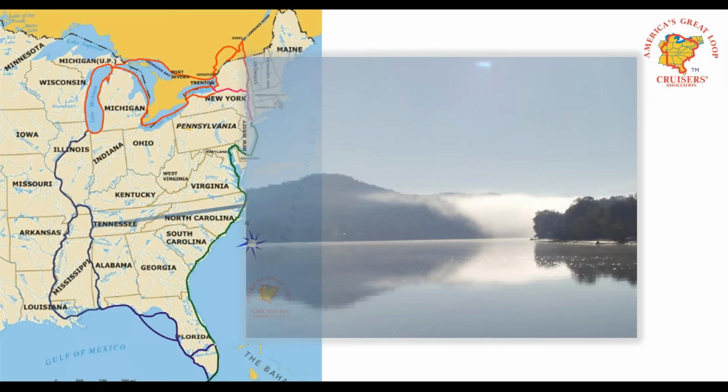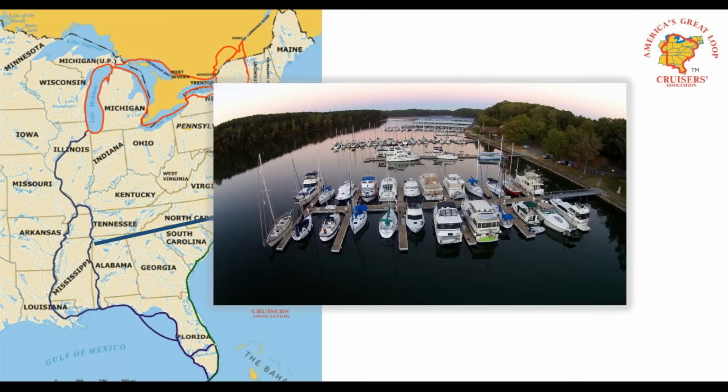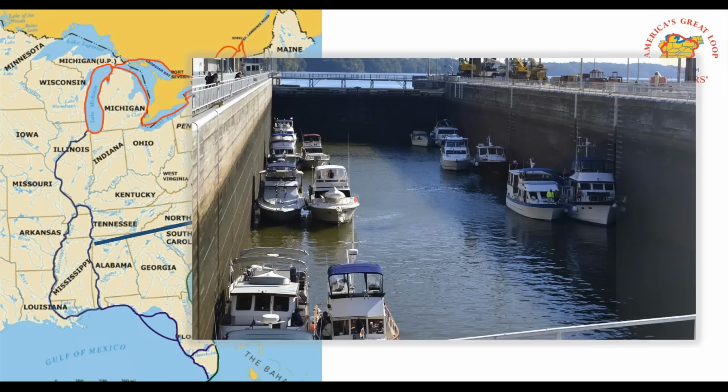Shortly after that, if you continue on the Tennessee River, you will come to Joe Wheeler State Park in Rogersville, Alabama. That is the site of the AGLCA Fall Rendezvous. It is 4 days of seminars, of camaraderie, of touring other boats. Lots of fun, definitely not to be missed. That is usually in late October, so keep an eye out on our website for details about that. That picture is all looper boats in the lock leaving Joe Wheeler State Park.